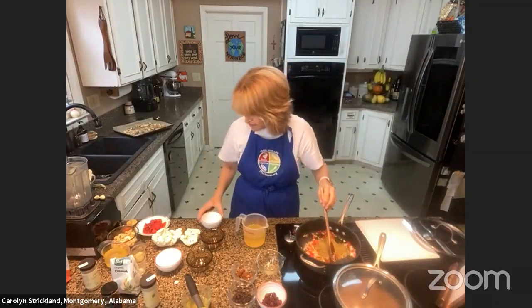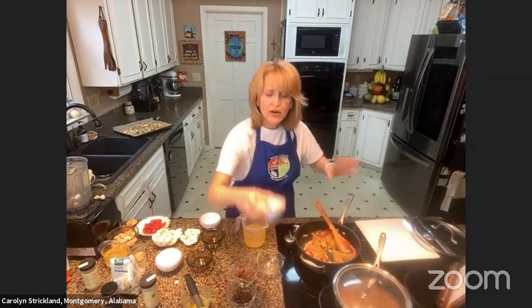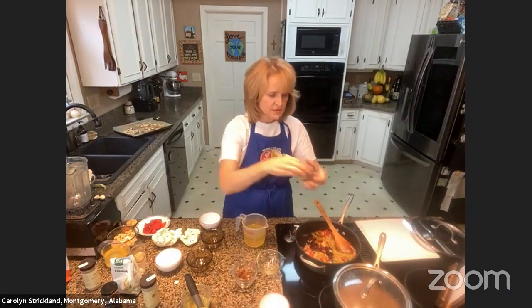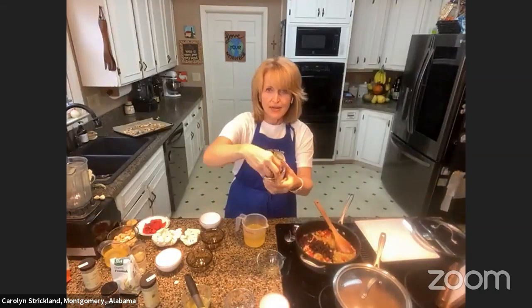And this is the fun part. So this is jeweled freekeh pilaf. The jewels are a 4th cup of dried cranberries, fruit sweetened if you can find that, a 4th cup of raisins, and a 4th cup of dried apricots.